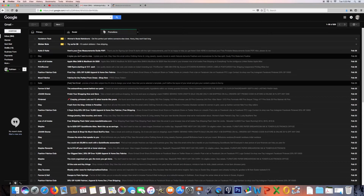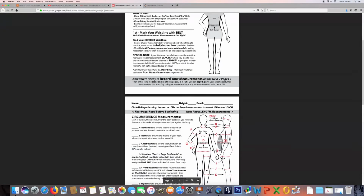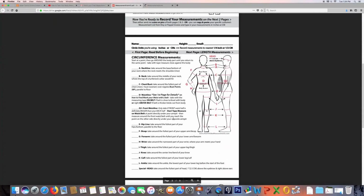And then here's your free measurements guide. And then it says thanks. And here, you just have to click on that link. And then there is the PDF. This PDF follows the instructions in that video directly. It starts off with the things you need, what you need to wear, and the all-important how to mark your waist correctly. That first page is just instructions and prep. It's the next two pages that you're actually going to fill out.